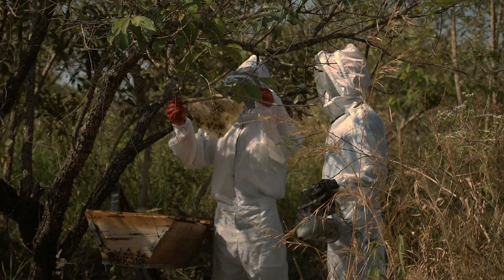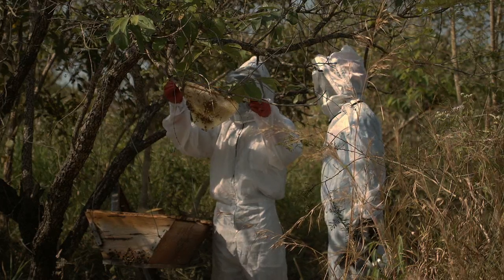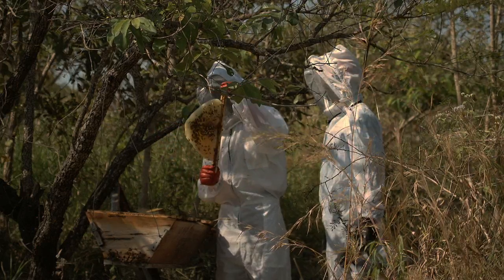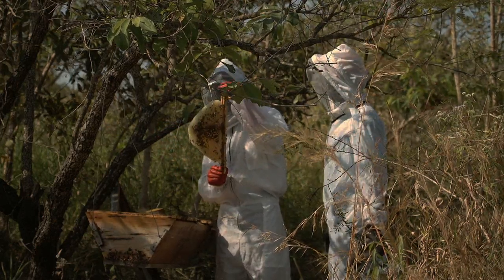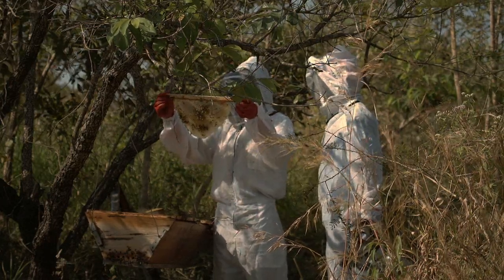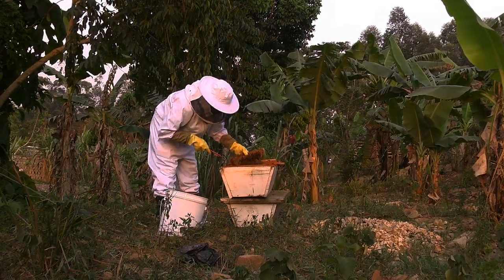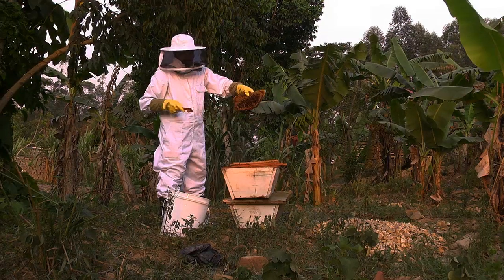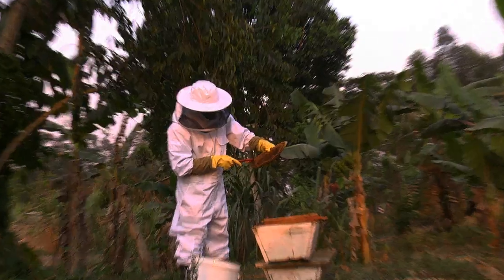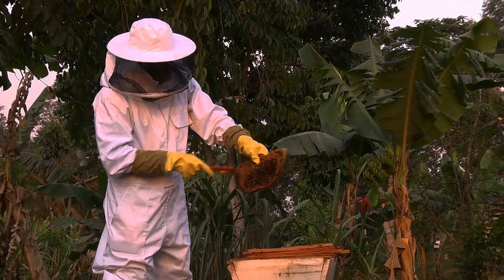Now, during inspection, the other important thing that you also have to check is the presence of ripe honey. If the honey is ready, or ripe, it's good to harvest immediately. If you leave your honey in the hive, it will not go bad, but the comb will tend to darken. So if your honey overstays in the hive, the comb will change color because of age, and it will tend to darken the color of your honey.